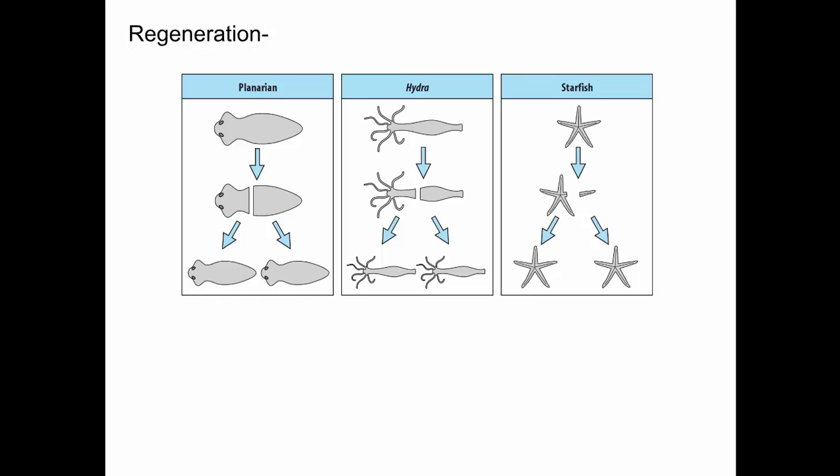So some invertebrates have an ability to regenerate. For example, the hydra you were seeing, if cut in half, can reproduce each half that was removed. And some other invertebrates can do this too: the planaria, a flatworm, can do this, and a starfish can do this. And so this is a trait that's not found generally in vertebrates. Vertebrates can't regenerate large portions of their body if they're removed, but some invertebrates can.